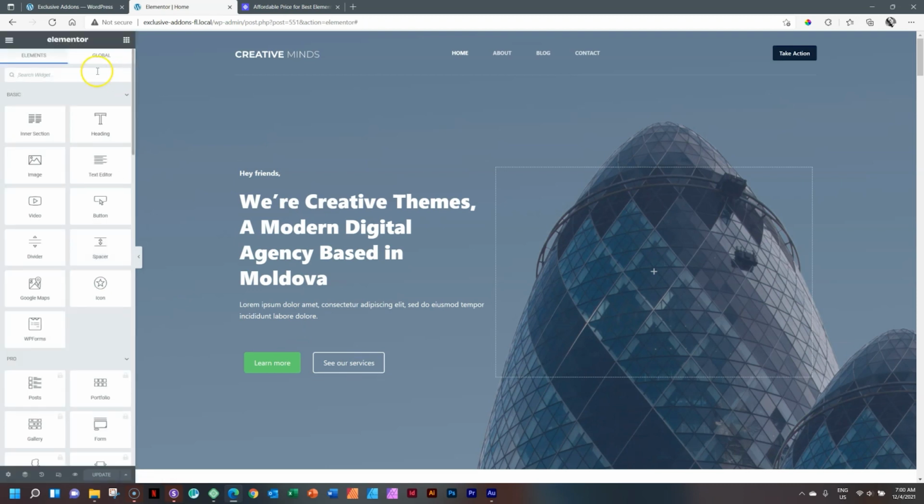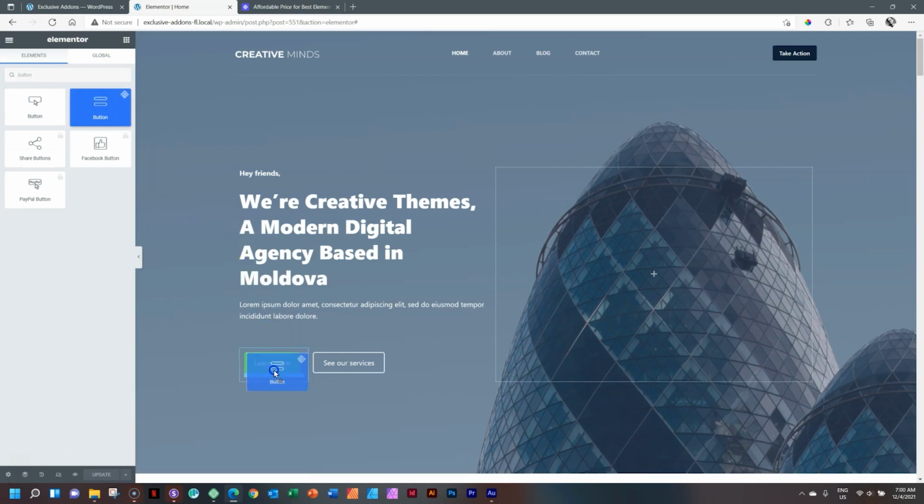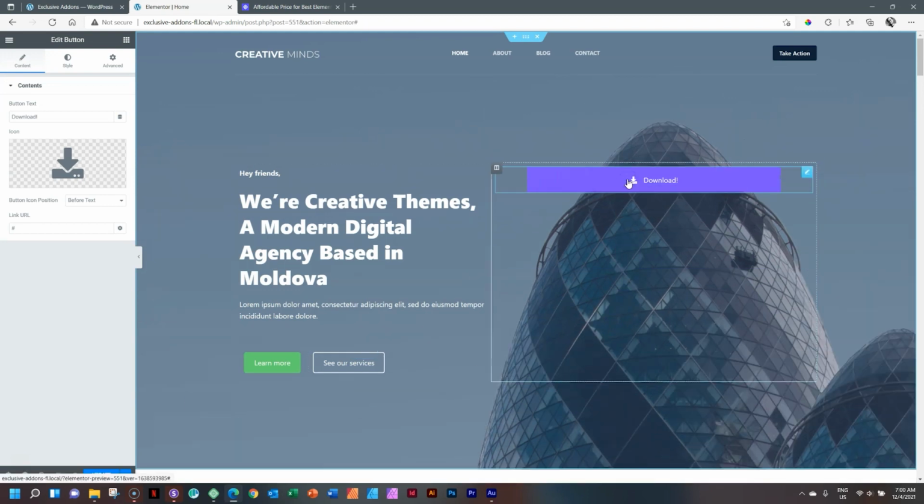Just give it some time to load, and then I'll just search for button. And here we have the button from Unlimited or Exclusive Addons. Okay, and let's put it over here. What you're going to find is a lot of animation features for this button. You can see how it goes over that.